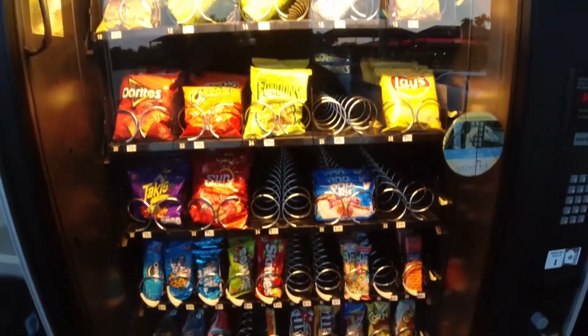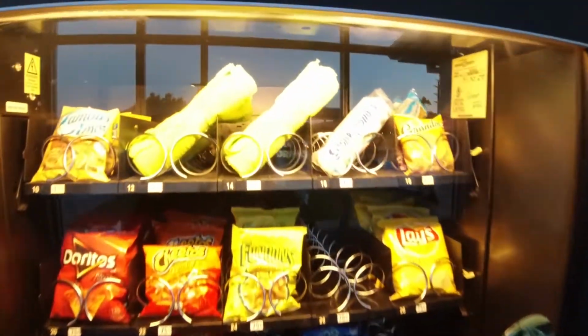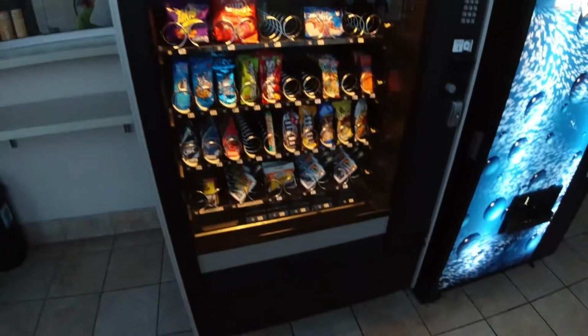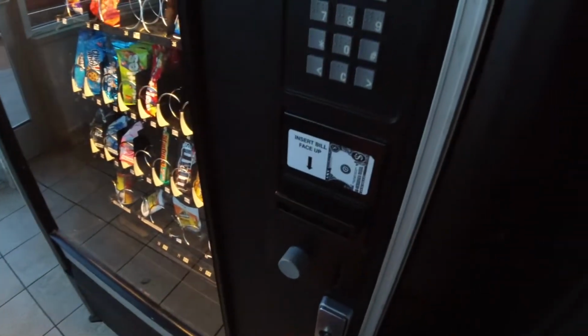We got 1, 2, 3, 4, 5, 6. And this one right here has one thing left. Again, it is a car wash, so they also have car detailing products. All right, let's go ahead and open it up, see how we did.